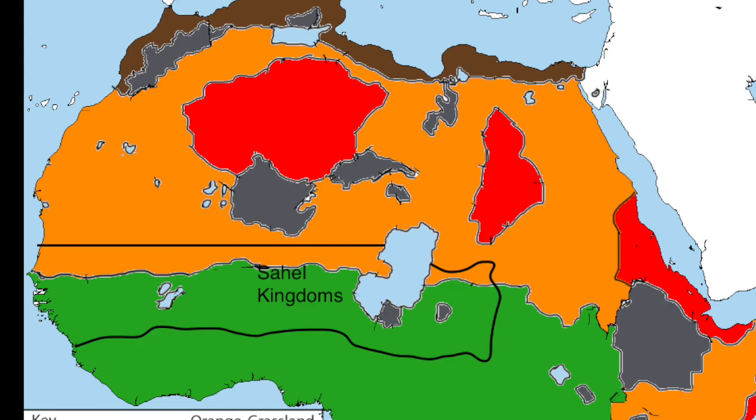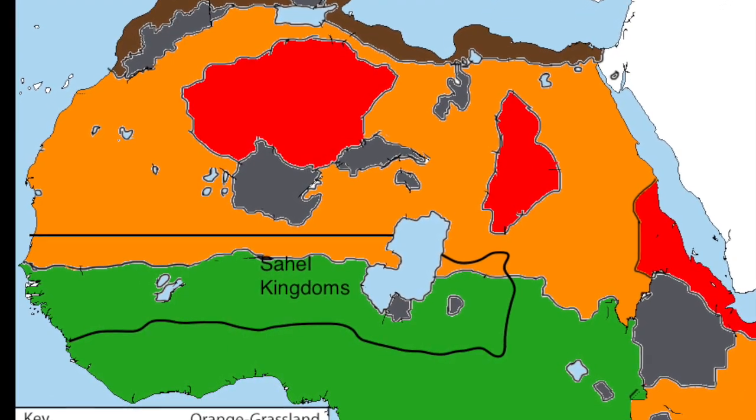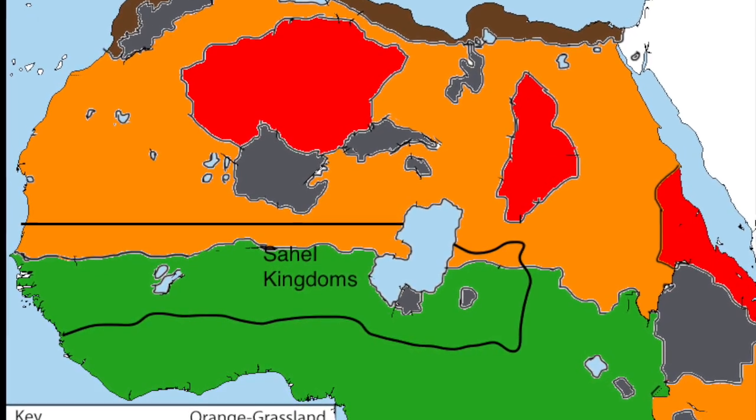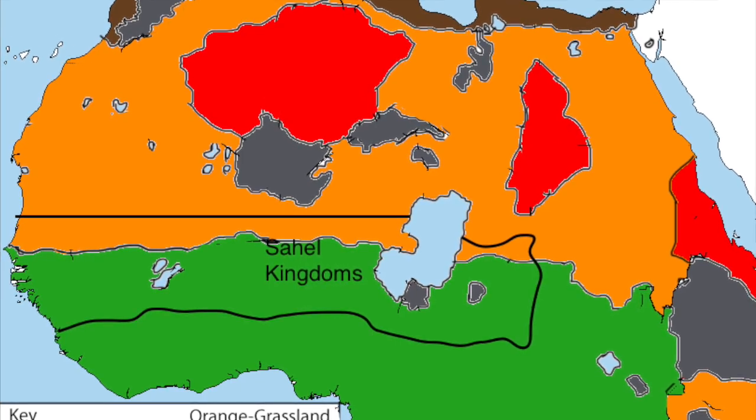In this timeline, the Sahel kingdoms, with significantly more space to expand, would be able to develop their own civilization along the lines of the West, China, or the Middle East instead of just being a satellite of North Africa. I really don't know enough about this region to say how it would develop, but I expect a lot of great religions, technologies, kingdoms, and art like every other civilization.